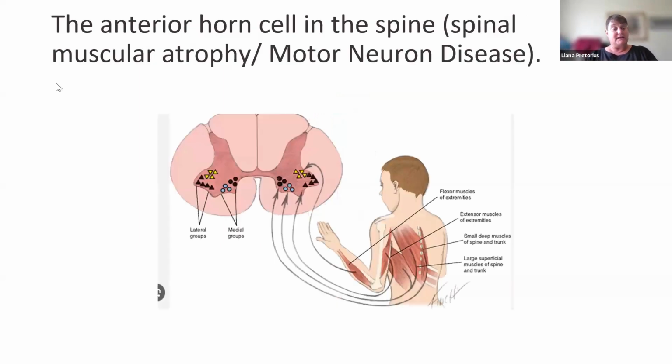And then last but not least, probably the one thing we see the most common is the anterior horn cell in your spine. So in your spinal cord is sort of where the nerves come out and what helps relate it. So spinal muscular atrophy and the motor neuron disease, these are the diseases that will either be the anterior side, so the front bit of that spinal bit, or the back bit. And that's where the problems lie.